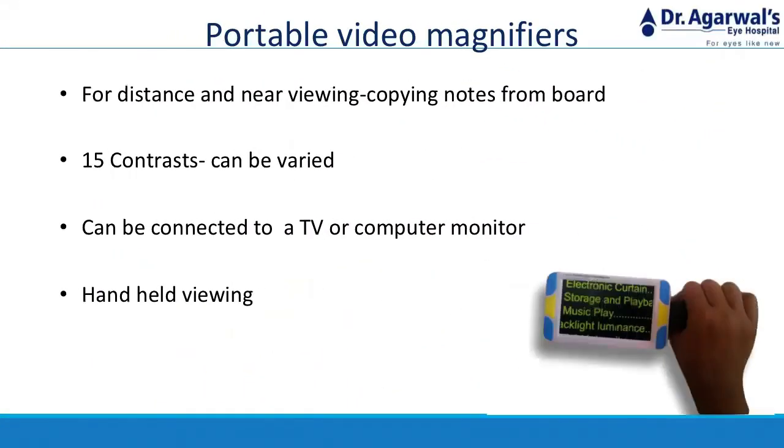Portable video magnifiers function in a similar manner as a mobile, but they have the added advantage that you have various contrasts so that the patient can look at the image better. If you ask me, these devices are useful for distance when you want to look at a specific object. You can click a photograph easily, zoom it, view it in various viewing methods, and then read the object.